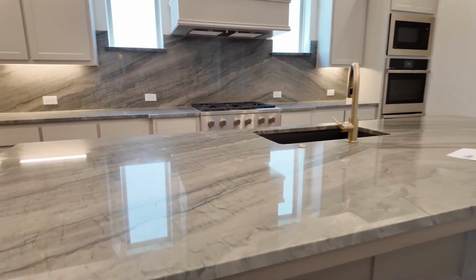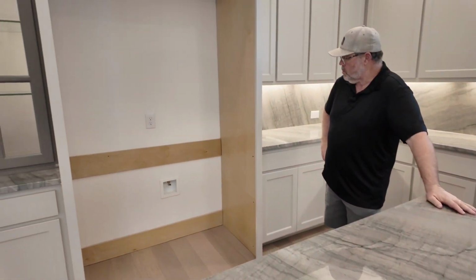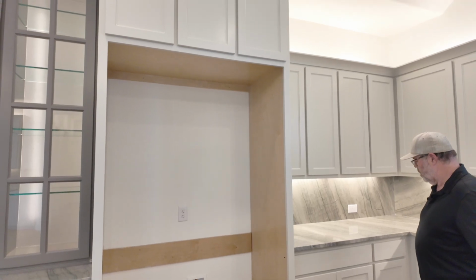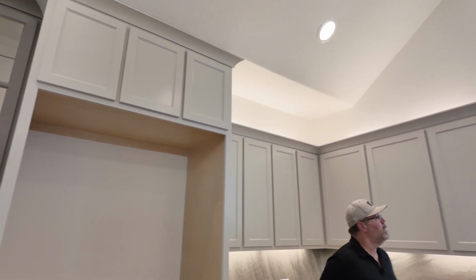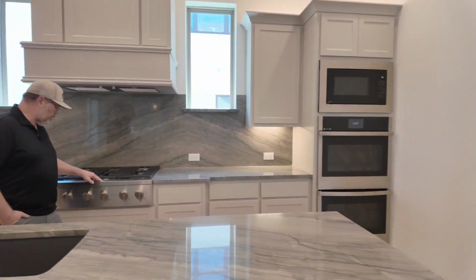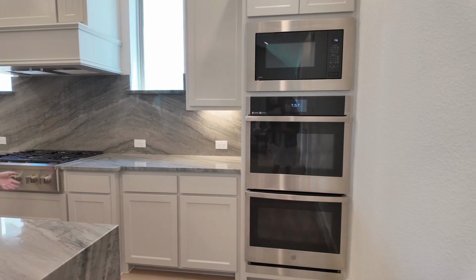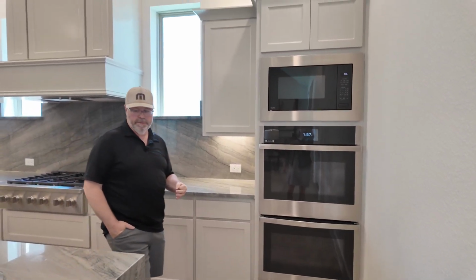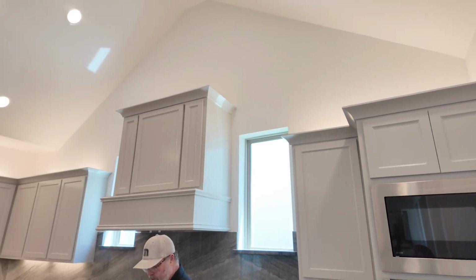It's plumbed for that built-in Sub-Zero fridge. I know, that's a huge opening. And then the cabinets up above to put some more stuff. You're not short on cabinet space in here. It's got a 6-burner stove, which is really good, double ovens plus your microwave. Very nice. It's got everything that you would expect.